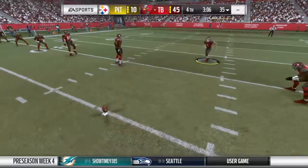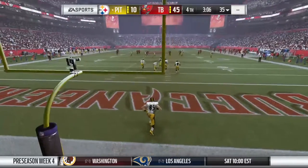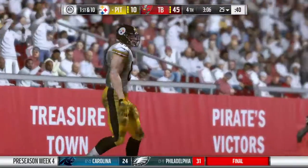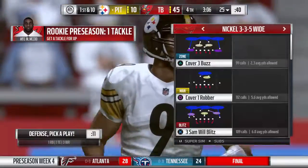The Bucs ready for the kickoff. And here we go. It's in the air. This will be fielded on the back line of the end zone. And no run back here. This will be a touchback, and it comes out to the 25-yard line. The Steelers offense now, they get ready to head back on the field.